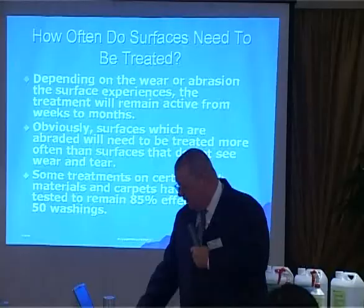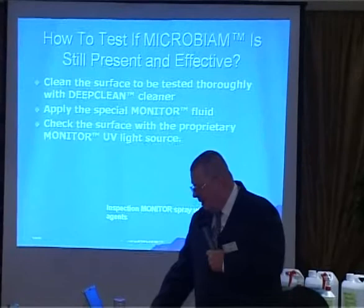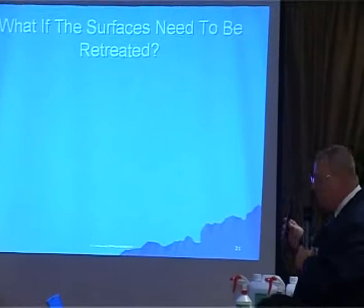As I said, we can test by using the special torch with a monitor. Anybody with about 3 minutes worth of training can learn how to tell whether the surface is still active or not. More than just saying that the surface is still active, supervisors can monitor the cleaning people at any time by going around and checking that the cleaning people have actually done their job.